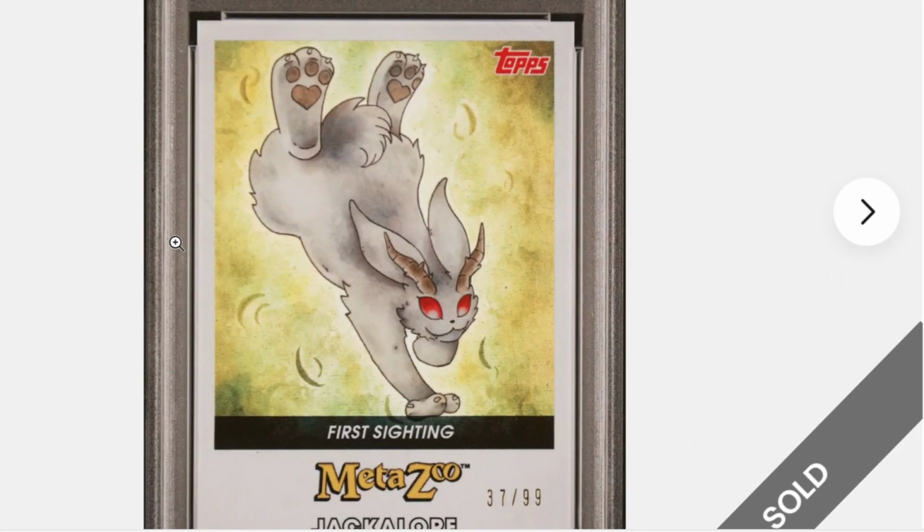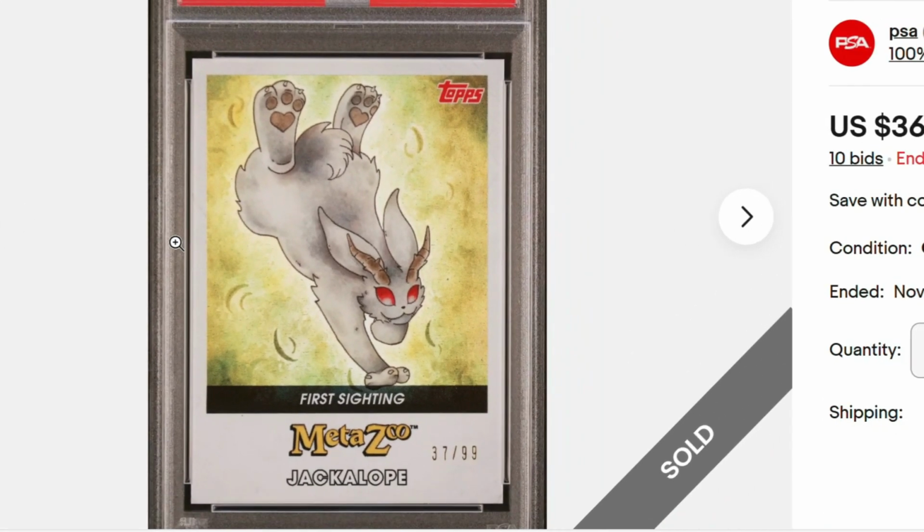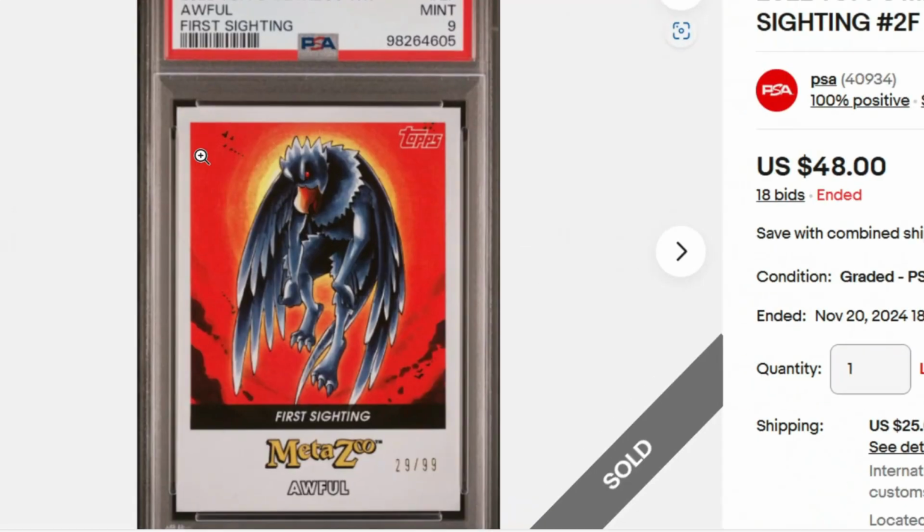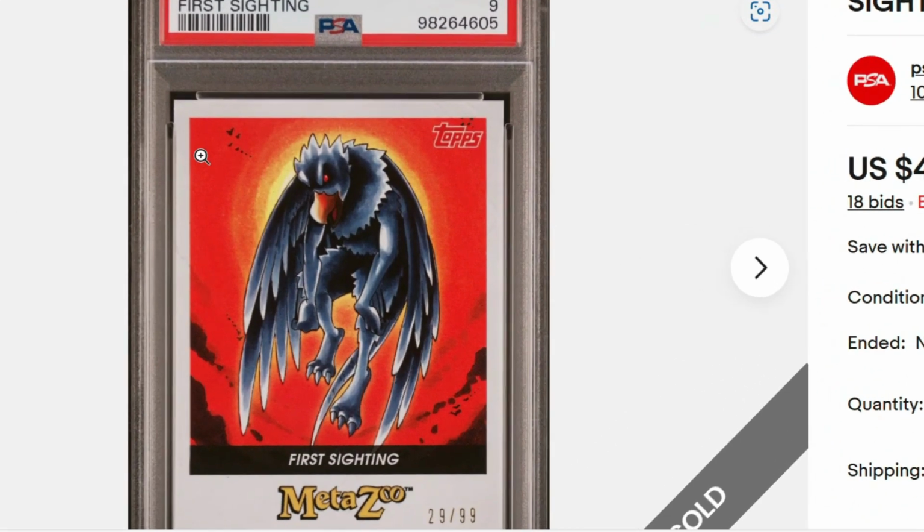Come on, that is a steal of a deal. Like, ridiculous steal of a deal. And the last card we have from Topps Wilderness, probably the second best card you could pull besides Dragon of Oconto Falls. We have Awful, first sighting, serialized out of 99, $48 as a PSA 9. I mean, whatever, it's a PSA 9. Good luck pulling this. Absolute insane steal of a deal.